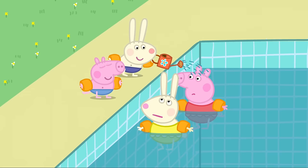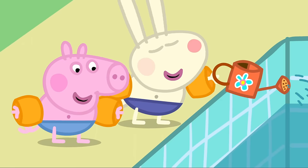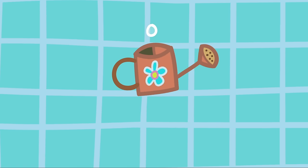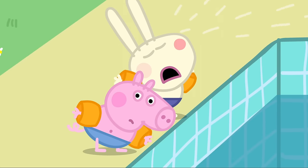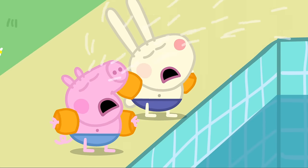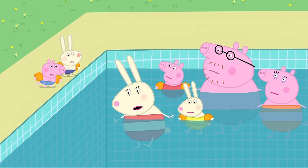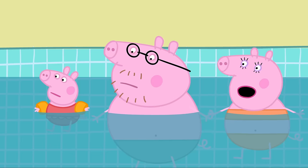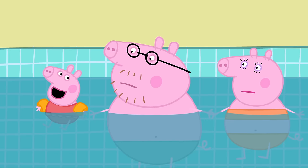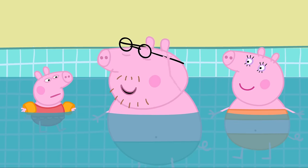Oh. Richard has a toy watering can. Stop it, Richard. Oh, dear. Richard has dropped his watering can into the pool. Sorry, Richard. I can't reach. It's too far down. Mummy! I can't swim underwater. Even I can't swim underwater. Please hold my glasses, Mummy Pig.